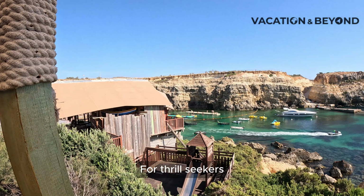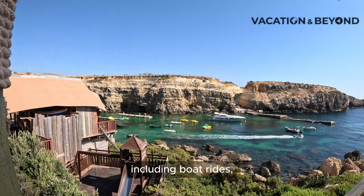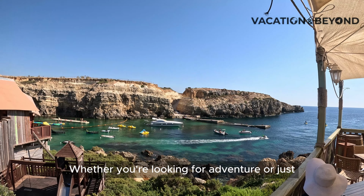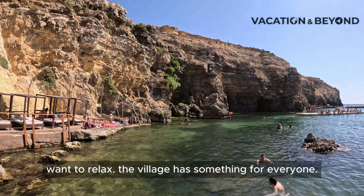For thrill seekers, Popeye Village offers a range of activities, including boat rides, water play areas, and even a mini golf course. Whether you're looking for adventure or just want to relax, the village has something for everyone.